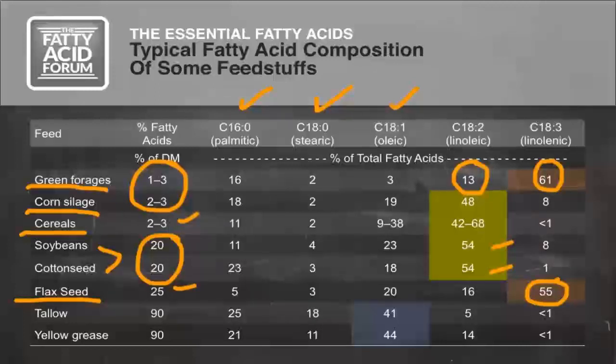Fat sources are often included in diets as an energy source, and a couple of these I've got listed on this table are tallow and yellow grease. You can see they're very high in fatty acids, about 90% fatty acids, but their main fatty acid is oleic acid. You can see they're in the mid-40s, 41 to 44% oleic acid, and much less linoleic, and even lower in linolenic. So as we put diets together for our dairy cows composed of these different feedstuffs, the diets are going to have varying concentrations of the individual fatty acids.